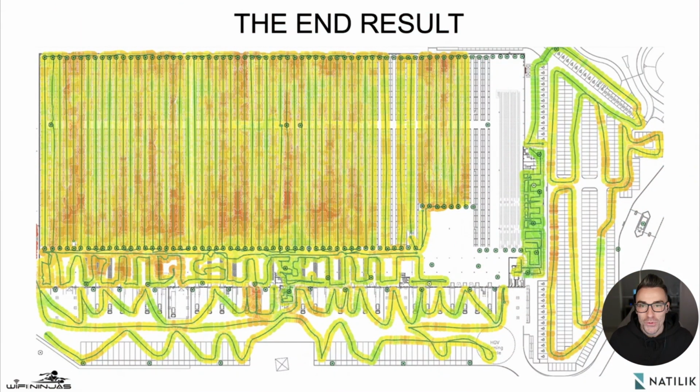And now we can see the beautiful heat map from our final post validation survey. And look at that. Coverage is exactly how we predicted it would be. We have coverage down the aisles beautifully, just like we wanted. We've covered the external areas, the office areas, underneath the mezzanines, and it all works amazing. The reason why you can see some white on the floor plan is because they're actually constructing another part of the warehouse during our final post-validation survey, but we were extremely happy with our results, which we can see here.